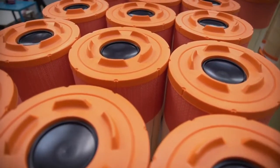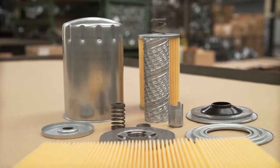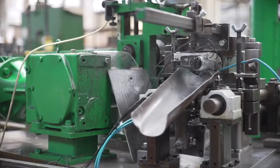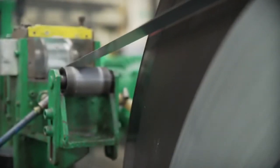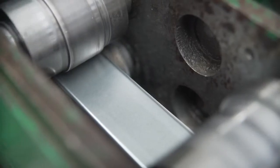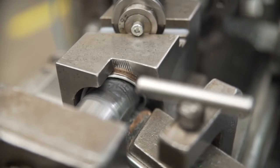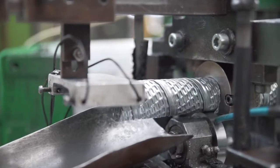Now we're going to take a closer look at the production of spin-on oil filters. We start with the filter cartridge. The filtration paper will be put on the reinforced core. The reinforced core is made of a galvanized metal band. The machine makes perforations which serve as a screen for stopping the biggest contaminants.